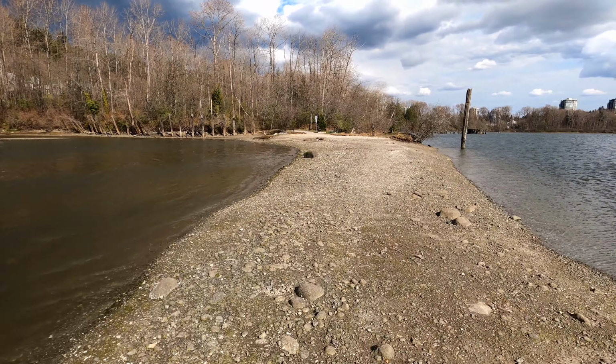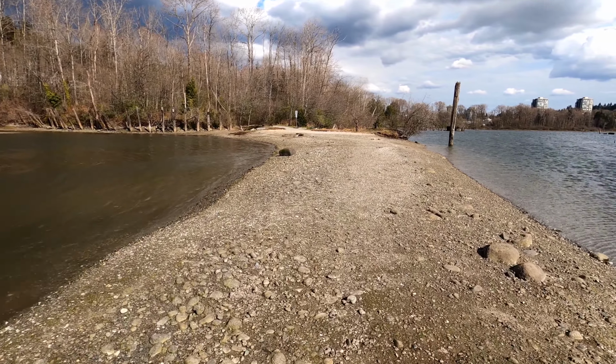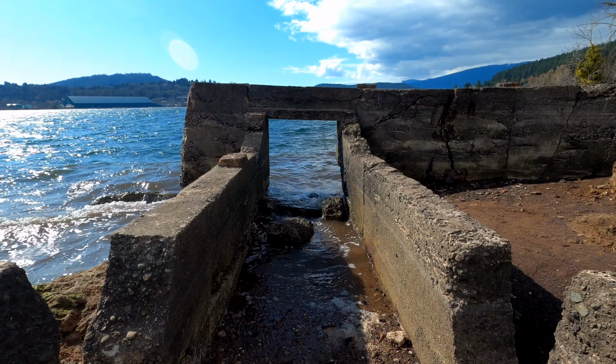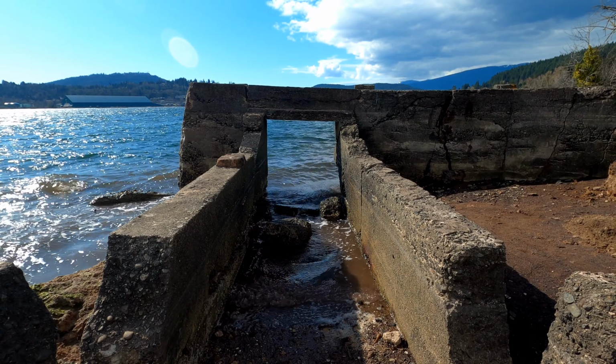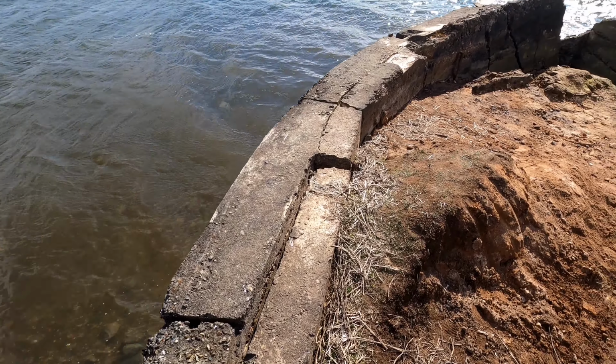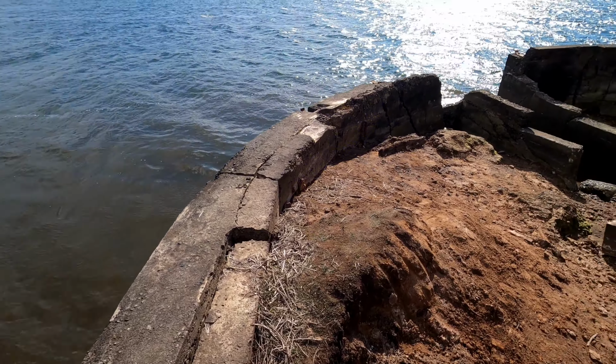The former mill location has been designated a park site, and visitors can still access the brick and concrete foundations at low tide. And this circular foundation is where the beehive burners once stood.